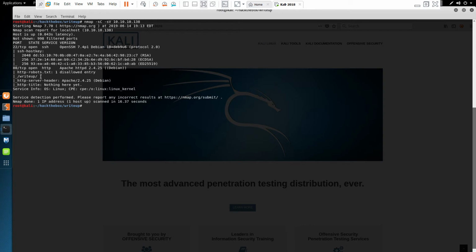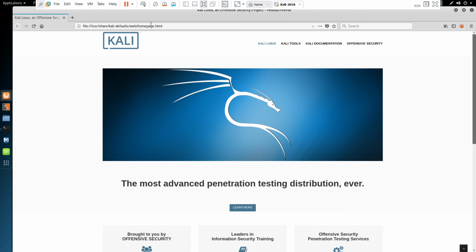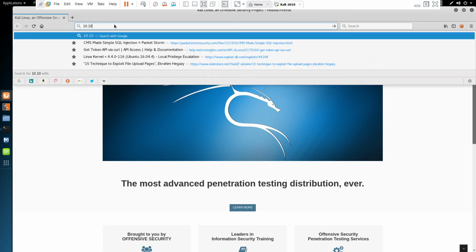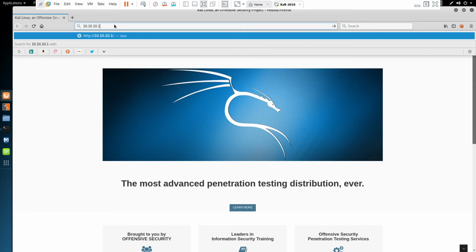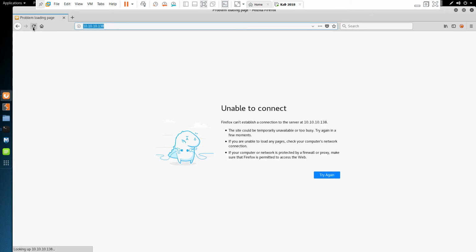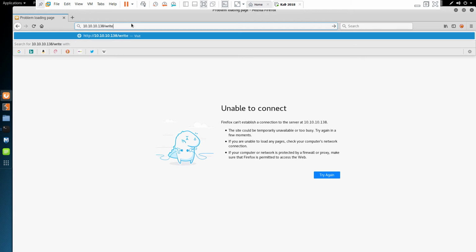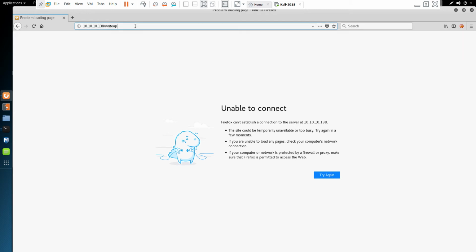Another interesting thing is we've got a directory called WriteUp. We've also got the robots.txt file. So it'd be interesting to see exactly what's in these directories. So the 138, and I'm getting an error. So if I do /WriteUp, nothing else here as well.